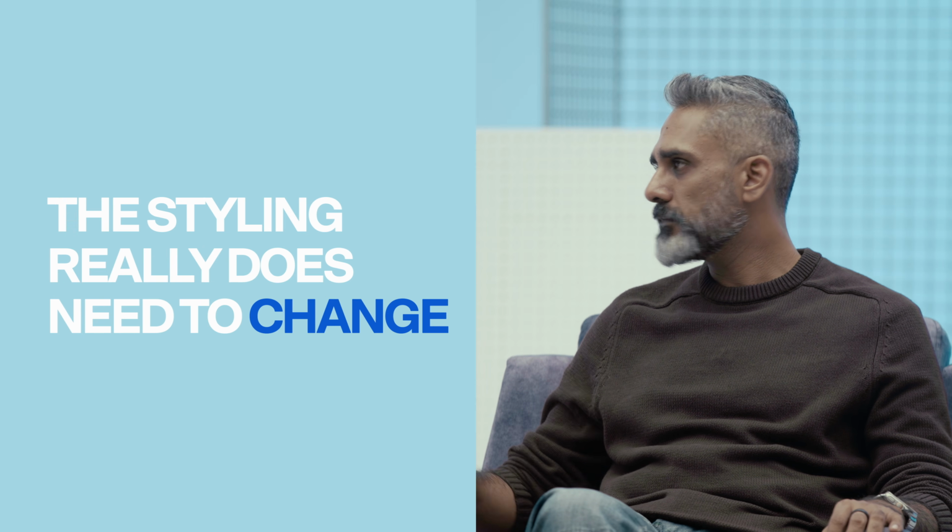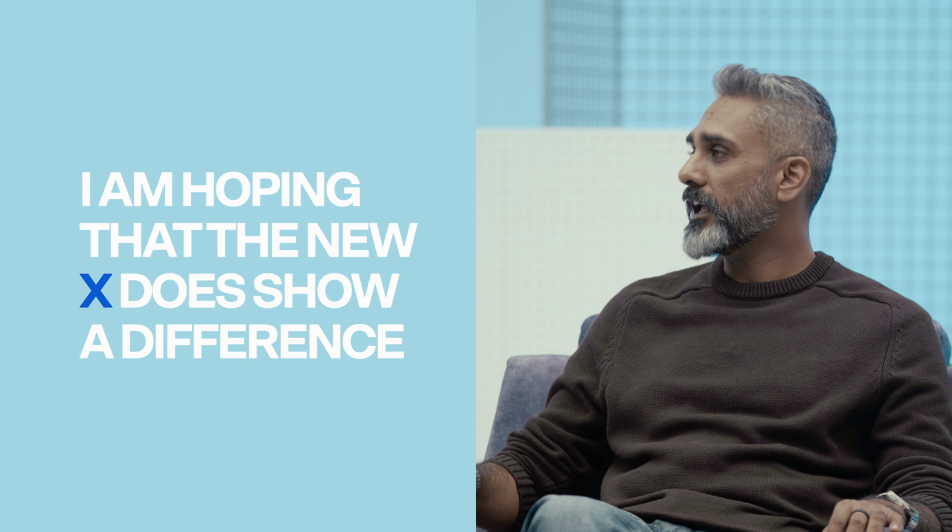So change number 1, battery pack has become smaller. I think also, but are they thinking about doing more variants as well? I mean, different body styles? I'm hoping that the new X does show a difference. Okay. I think this styling for the base S and the middle X will continue. I haven't explained the middle X to you yet. Okay. So I think the base S, the middle X will continue to look the same.